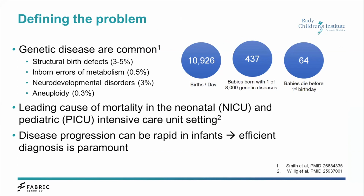So our initial focus in neonatal precision medicine is on the roughly 8,000 or so known genetic diseases that affect about 3% of children in the United States. There are different ways to cut these numbers, but on an average day in the United States, there are approximately 11,000 births. And of those, around 440 babies are born with one of these 8,000 genetic diseases. And roughly 64 unfortunately die before their first birthday.